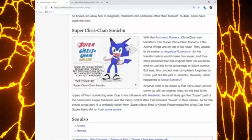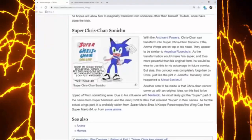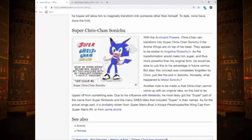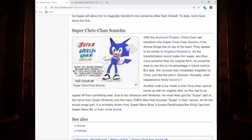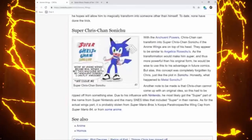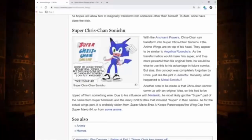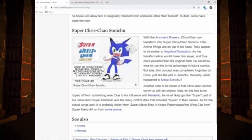They appear to be similar to Angelica Rosachu's, as the transformation would make him super and thus more powerful than his original form. He'd be wise to use this to his advantage in future comics, but alas, this is completely forgotten by Chris. Just like the plot of Sonichu. Honestly, what happened to Metal Sonichu? That's a good point. What the fuck did happen to Metal Sonichu? What's funny is Chris Chan actually does have plans for Metal Sonichu, and he will be coming back in later comics if Chris ever finishes them.